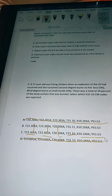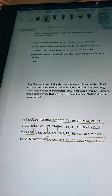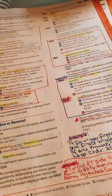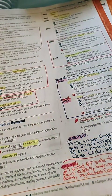Y and X we know are our external causes, like what they were doing, where they were at. So that's not going to be helpful. So the very last, least burn is what's the issue between these two descriptions. So I would look up here for the least burn. We're not going to do that because that's third degree. Second degree is to her face. So it's probably the one that's the 10% of her body surface. Anyway, we just need to go look up T31, 11, and 10 to figure out which ones are the right ones.